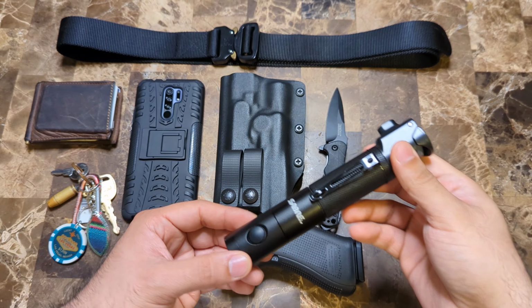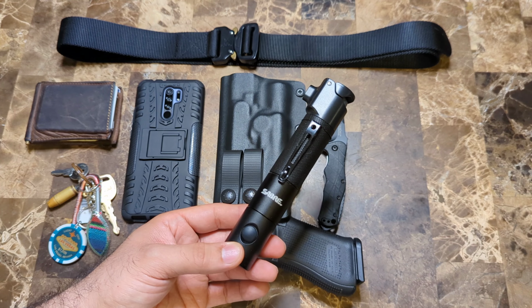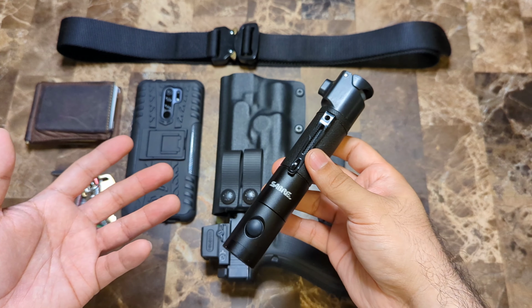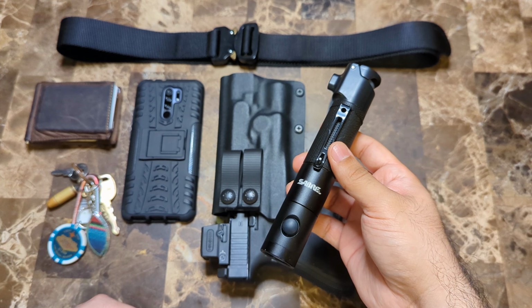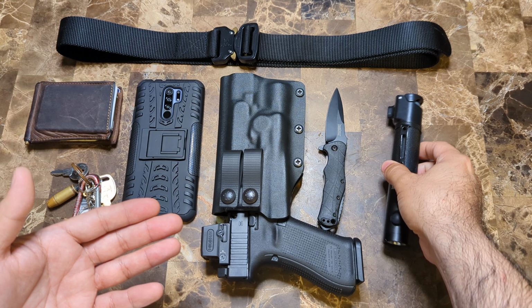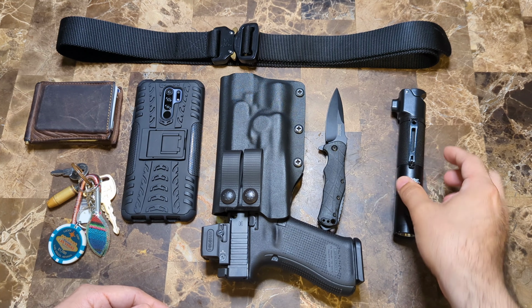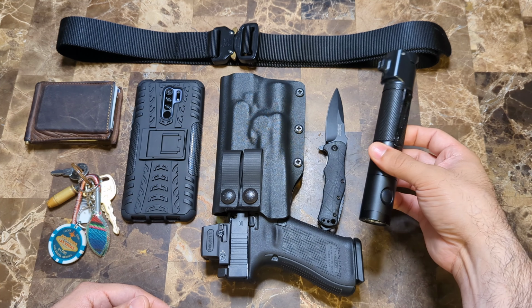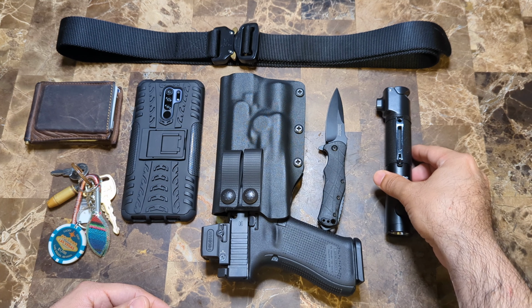So I think it's always a good idea to have a less than lethal option, which is exactly what this is here. And with an effective range of about 10 to 12 feet, it's a good idea to carry something like this if you're carrying a firearm. It's very rare, you guys know this statistically, that you'll need to use lethal force. So it's not a bad idea to have something like this on your person as well.